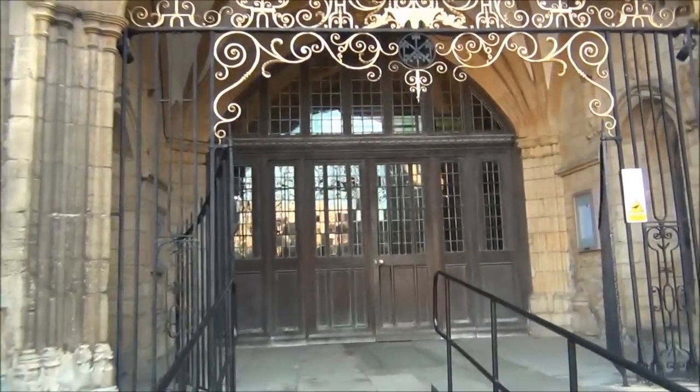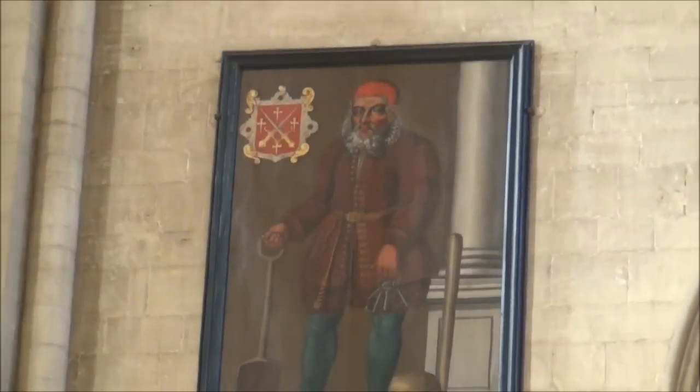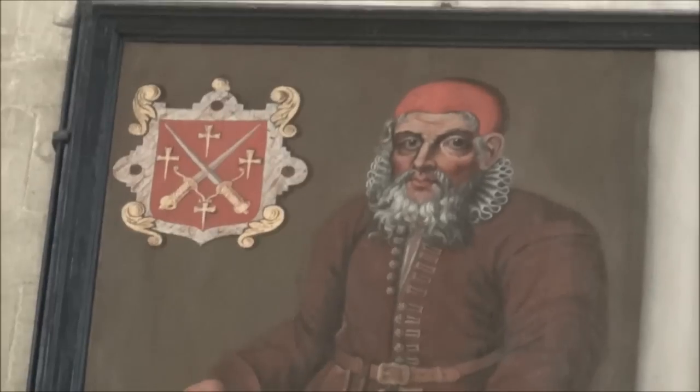Let's take a look inside. The interior of the cathedral is certainly as impressive as the front, and offers many relics and impressive displays of historical architecture. Approaching the entrance, you come into view of a rather unusual portrait.